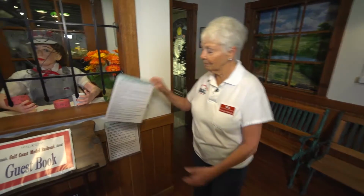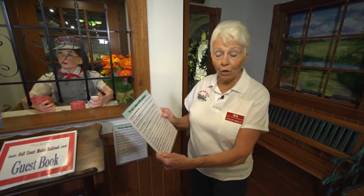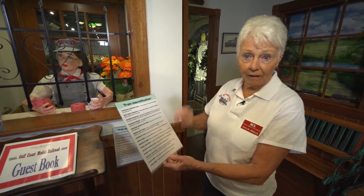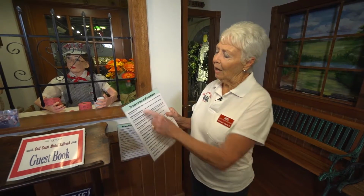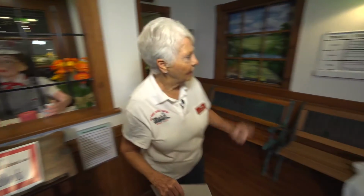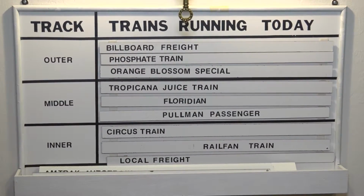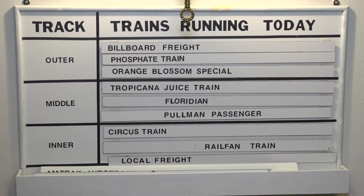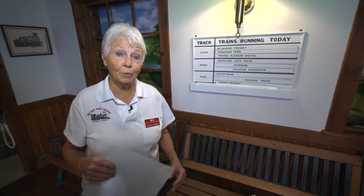Come with me here. Over here, we have a train identification laminated sheet that you can hold on to. It shows all the trains that we have. Do these trains run all the time? No, we couldn't put that many on the track. We run about 6 or 8 of them. So maybe 10 if we're lucky. However, if you look here, you'd say, well, which ones are running today? Aha, we've covered that. Look over here. Here we have the trains that are running today. So all you need to do is look here and say, whoa, the billboard freight is running today. So you'll be able to see that, which will be fine, and read a little bit about it. But I don't have to tell you anymore. Let's go in. We have a lot to see in the railroad itself.